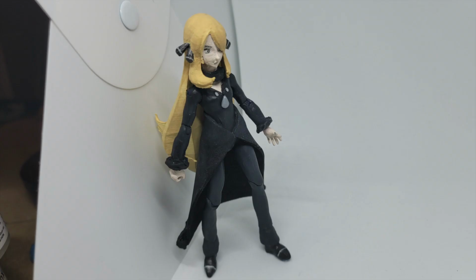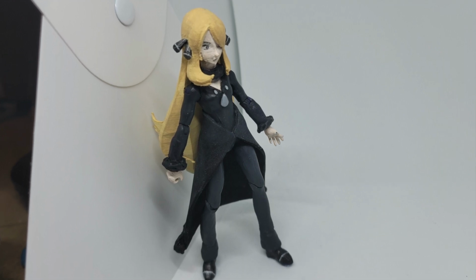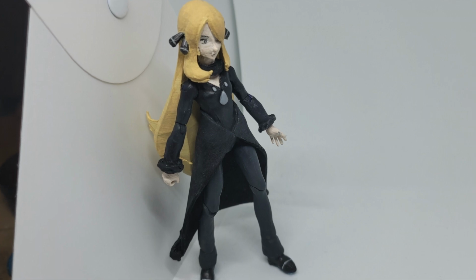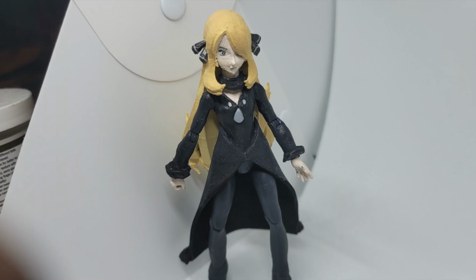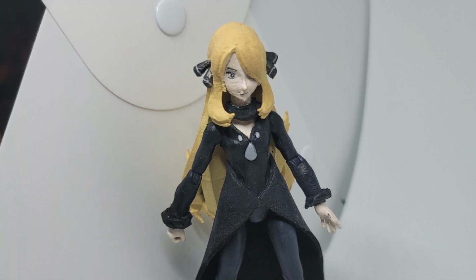I used a DC Superhero Girls action figure as a base. I ordered way too many of them, by the way, so I'm planning on just taking them apart for spare parts. But honestly, I'm really happy how she turned out. Just one bad thing I could say definitely is her face. I used way too much paint, and she's looking kind of crusty. But, you know, besides that, I think she turned out really good.